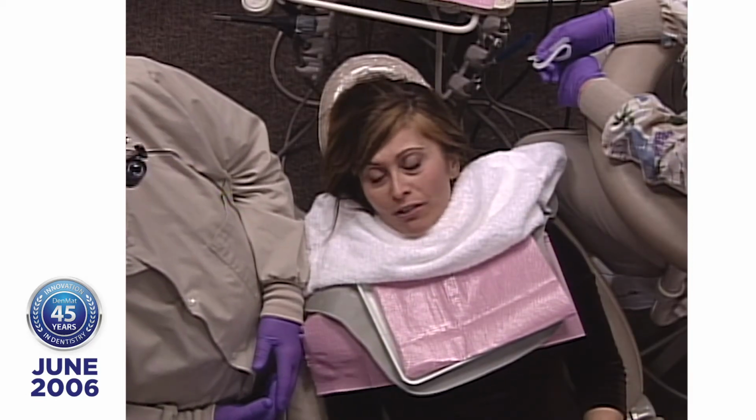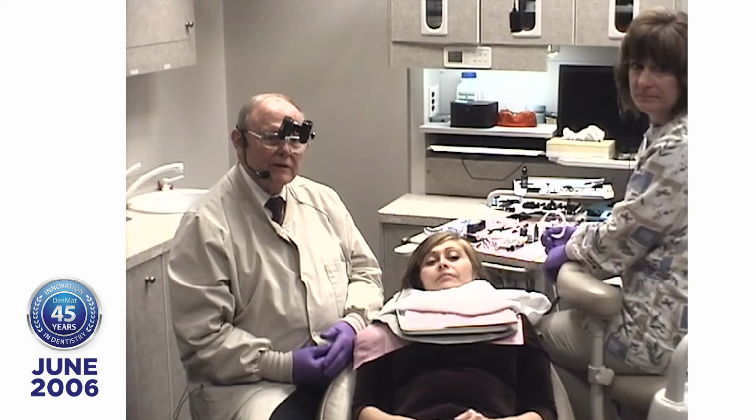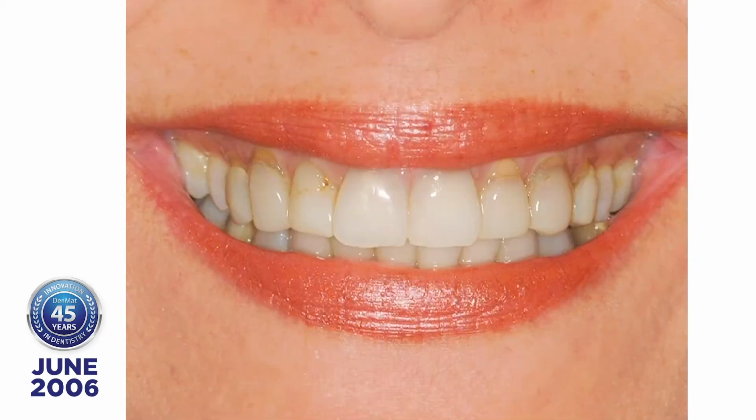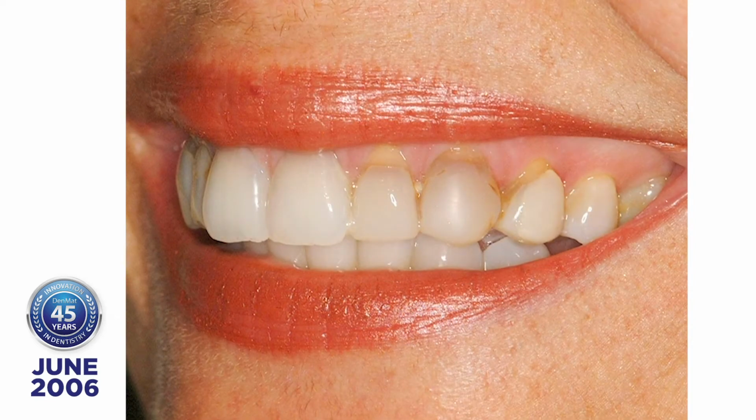Okay, so let's go back on that slide just a little bit. This is the way she looked when she came in, and I removed a lot of the resin that was on there. You can see that there's quite a range of chroma on those teeth, and when we get into that, I'll show you how you can mask that. And the values change quite a bit too.